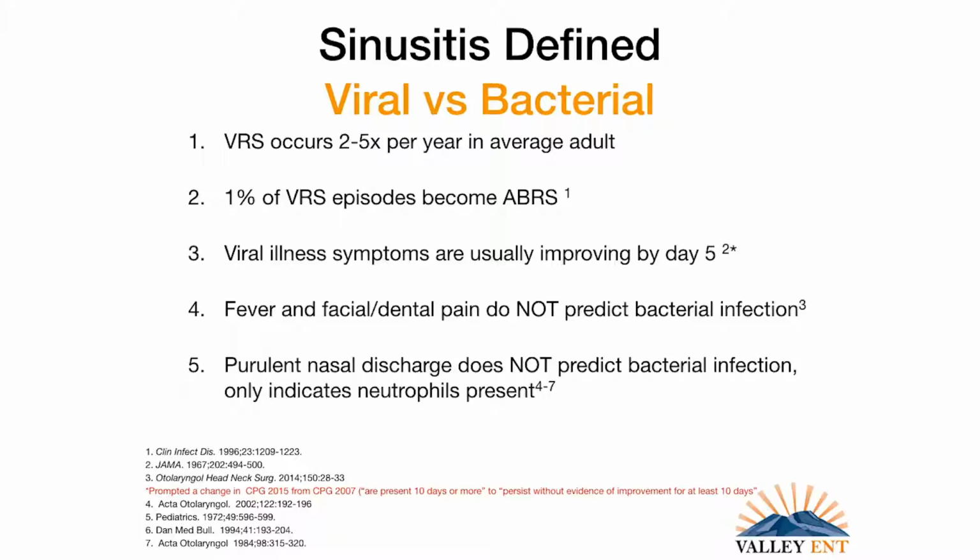And also interestingly, which when I graduated from medical school, I would not have thought this, but purulent nasal discharge does not predict bacterial infection. It only indicates that neutrophils are present. So studies have been done, and you can get purulent nasal discharge, no bacteria. It's just neutrophils there.